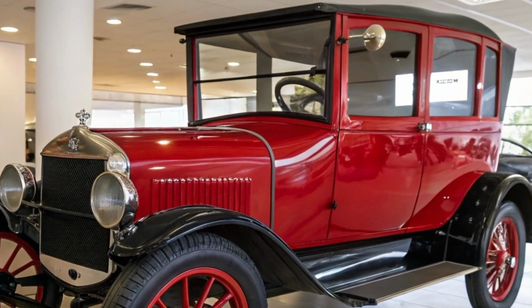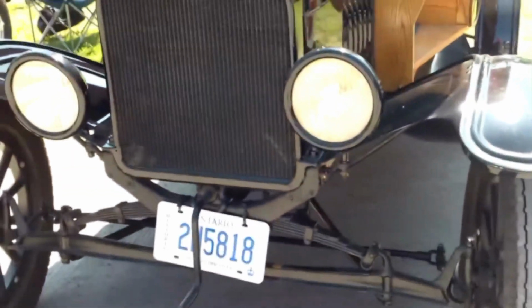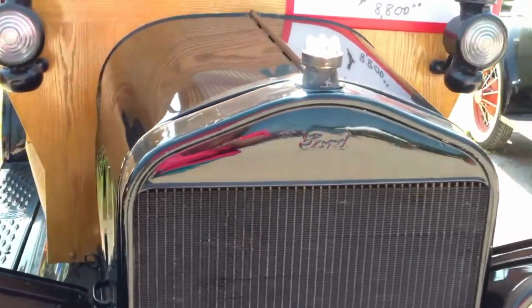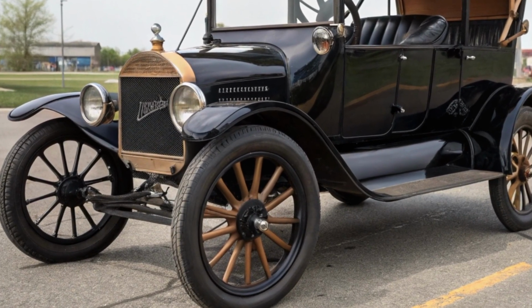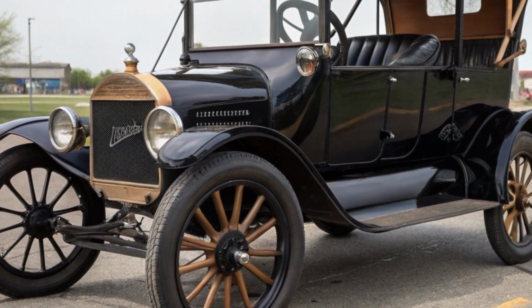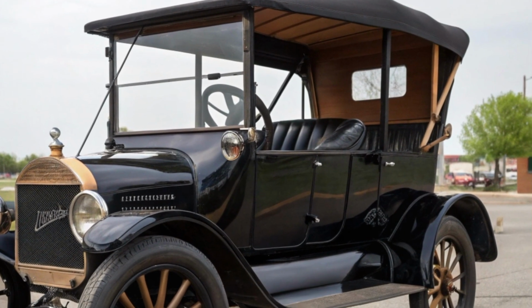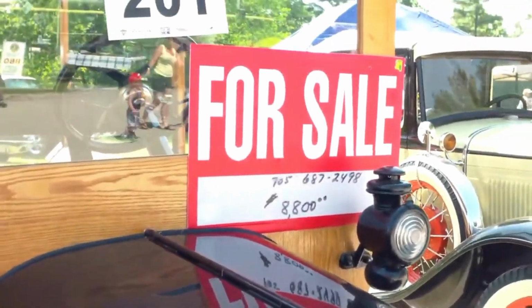Automotive history. Today, we're diving into something truly special, the return of a century-old legend, the 2025 Ford Model T. That's right. Ford has reimagined the original car for the people, blending vintage DNA with futuristic innovation. But is it just a marketing gimmick, or is the 2025 Model T really the future of affordable mobility?